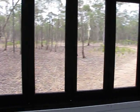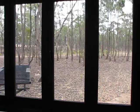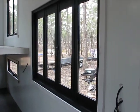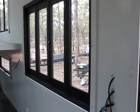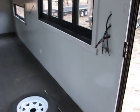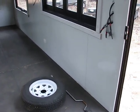The windows, these are bar windows, or what you would call bifold windows. Beautiful windows. In this build, these windows I think were nearly a $2,000 component. They're not cheap, these sorts of windows, but a great feature. Kitchen cabinets will go where the spare wheel is.